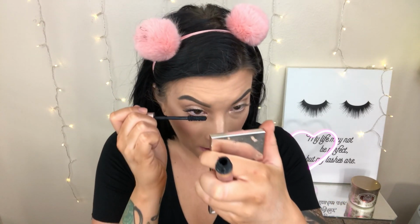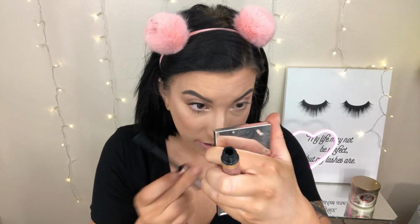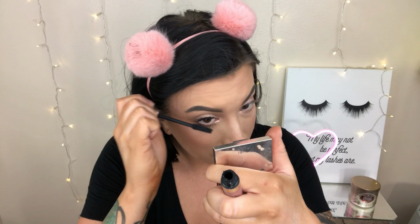But the Wet n Wild is great for everyday, natural, for sure. Or a good one to use before you're adding falsies. But for today's look, I'm not putting on falsies. So I am going to go in with the Lash Paradise.